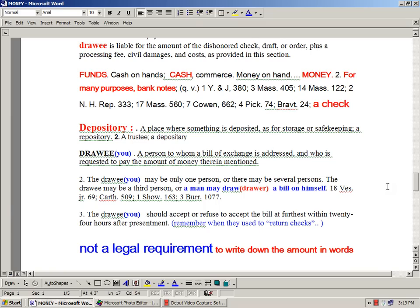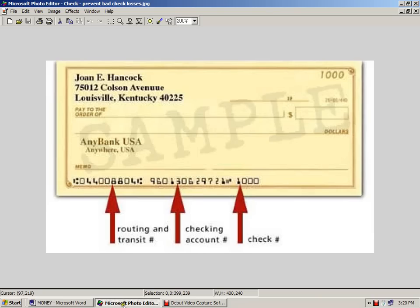So they're just acting like you're transmitting utility when you're trying to get into your fiat, and then they're acting as the depository when you're placing your gold in there. A drawee, and that's you, a person to whom the bill of exchange is addressed or who is requested to pay the amount of money therein mentioned. Okay, so where's it addressed to? It's addressed to your house. Person or bank, where's it addressed to? Well, it's addressed to your house.